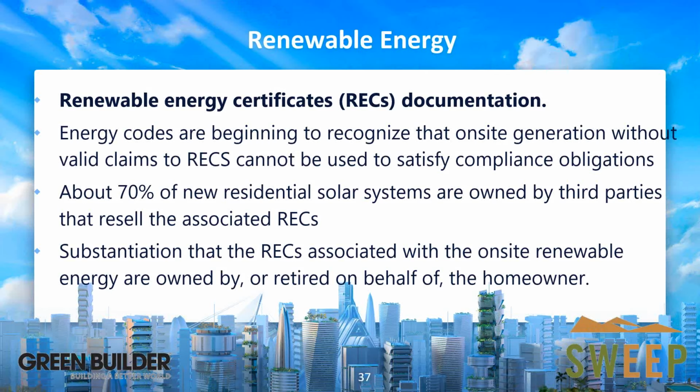And this, my take on this is most consumers don't care about this. They might, but they really want to know, does their solar system or does any other renewable system, wind, does it perform? How long does it perform? How much does it produce? How much is it going to save them? But there's something behind that called the renewable energy certificates.